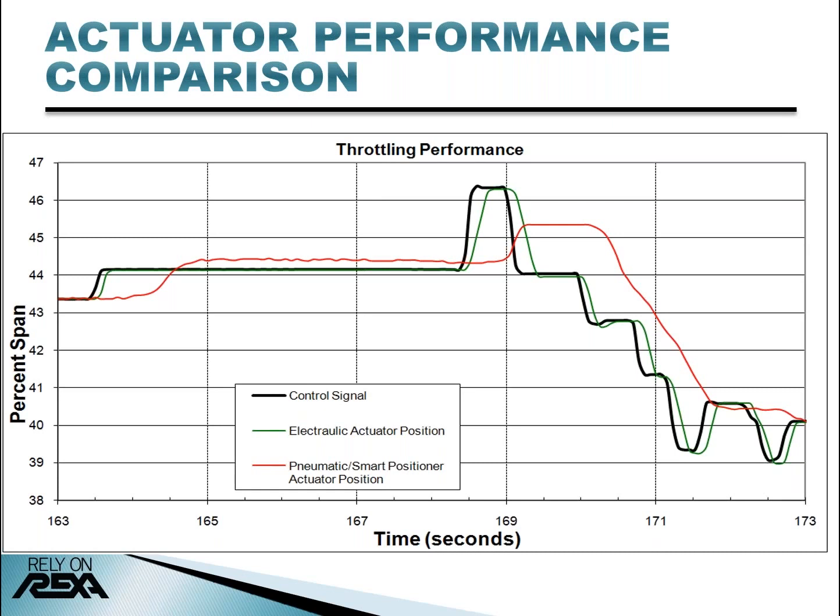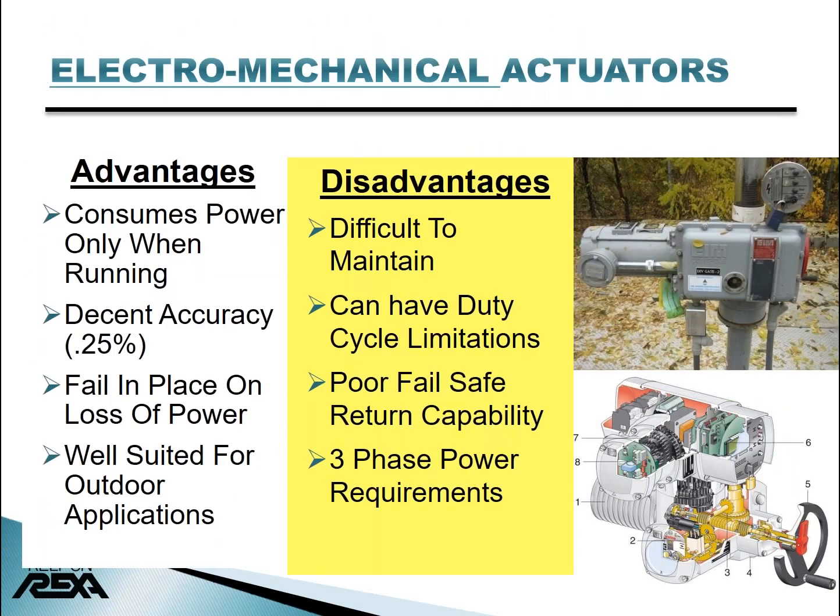Next is electromechanical actuation, most commonly found in on-off type service, which provides tighter control and frequency response than pneumatic actuators, but not hydraulics. They are good for outdoor service. However, most electromechanical actuators can have limited duty cycle, usually around 25 to 30%, limited force or torque output, and very few fail-safe options.